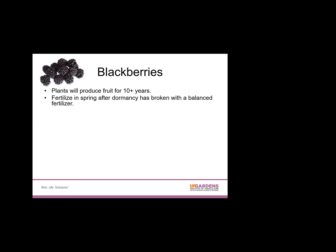But if you just really want to baby them and give them an extra boost, you can do that as well. A couple of favorite cultivars of mine are Navajo and Triple Crown. I would say Triple Crown is my number one favorite. I know it's personal, but the flavor is there for me. Those are like the sweetest, most flavorful, best tasting blackberries in my opinion. So I love Triple Crown. And Navajo is a really good variety as well.